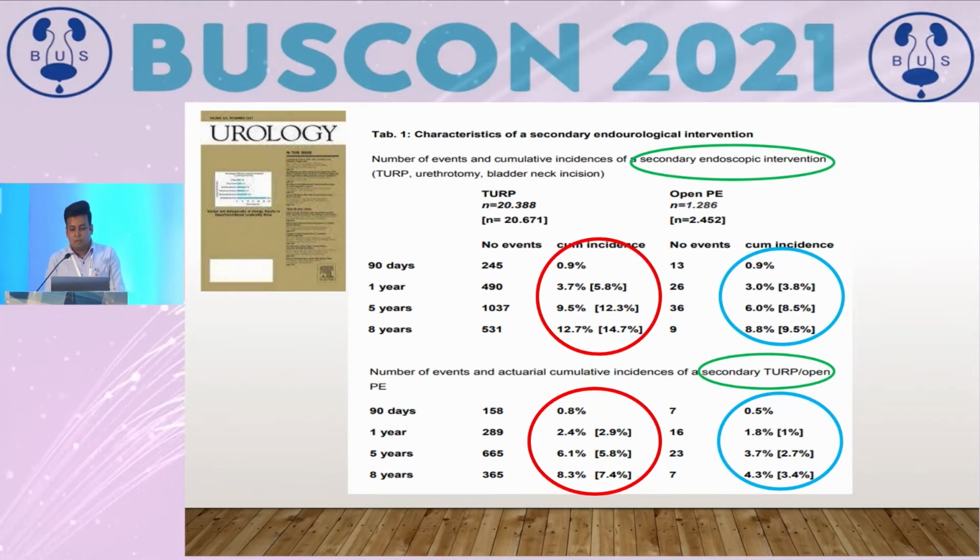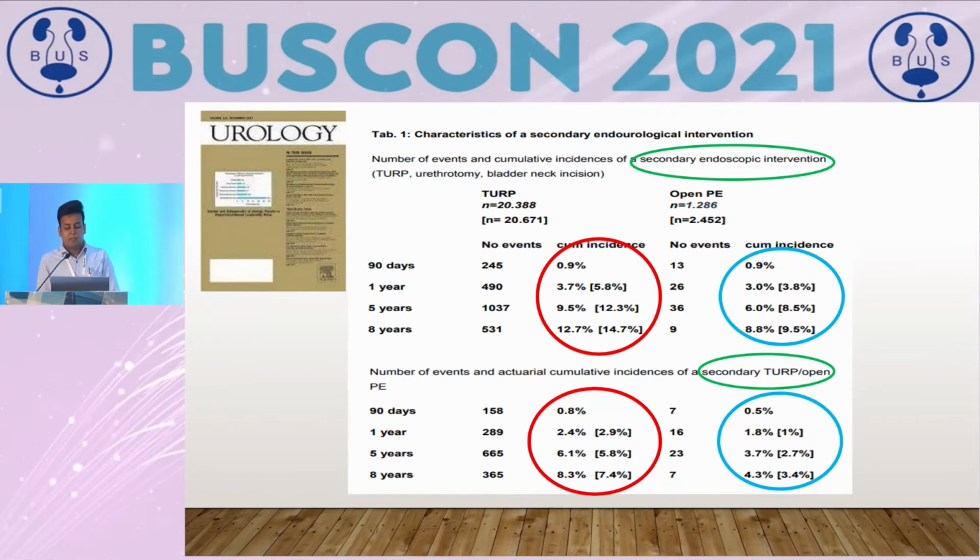At 8 years follow-up, around 12.7% of patients had a secondary endoscopic intervention, but it was just 8.8% for the open prostatectomy group. And a total of 8.3% of patients needed secondary TURP or open prostatectomy, while it was only 4.3% in the open prostatectomy group.